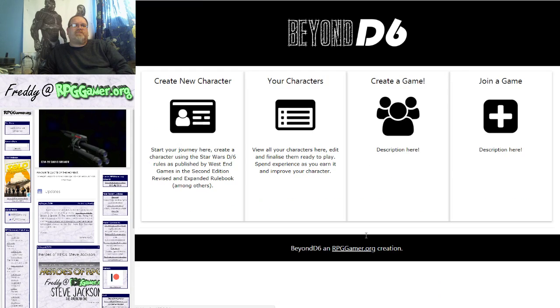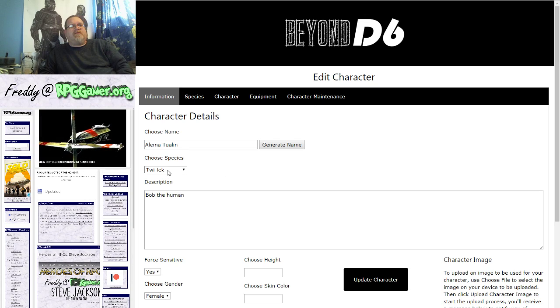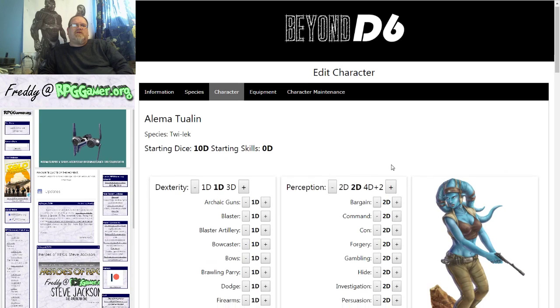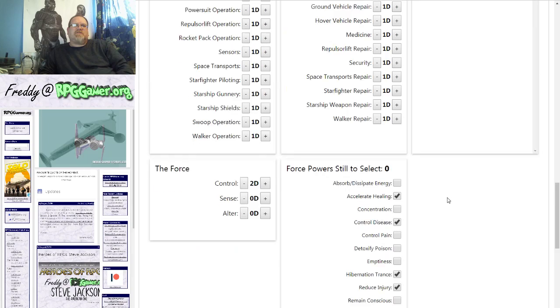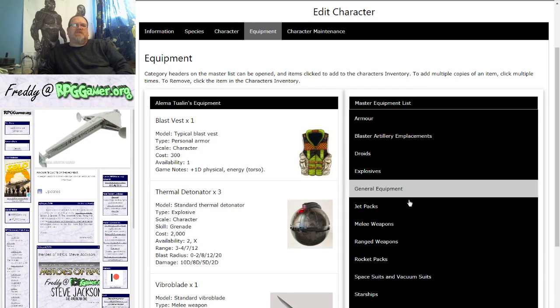If I go back to Bob the Human, who's gone through Bob the Gamorrean, and now is Alima the Twi'lek. Got all the different species. They're all sort of tidied up a little. Everything's in scrollable boxes, so if it takes up too much space. There's some extra equipment here.